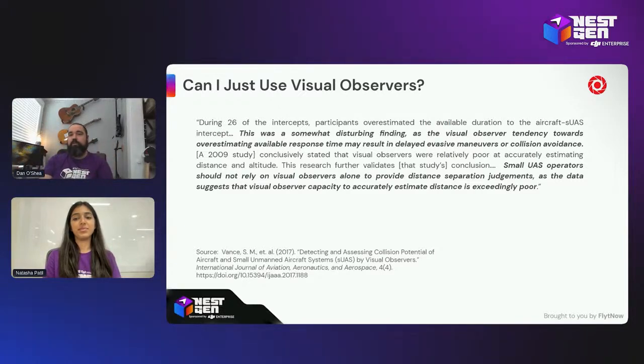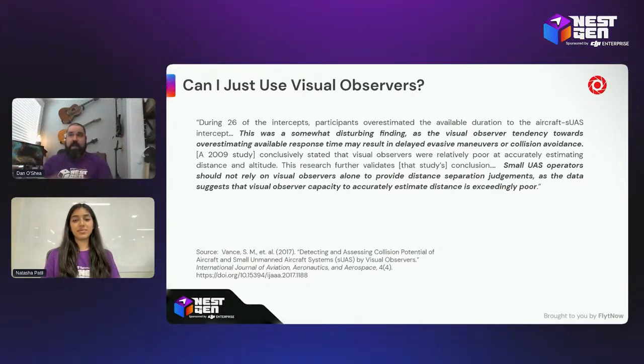When we talk about visual observers, this study came to an interesting conclusion: visual observers were very good at recognizing that there was an intruder aircraft in the area. But where they really struggled was determining the distance separation between that aircraft and the UAV. In other words, it became really hard for them to understand if an intruder aircraft represented a threat and how much time existed to deconflict the situation, which becomes really problematic. Now, this study was relatively small. There were about 30 intercepts total, and a relatively small number of visual observers.